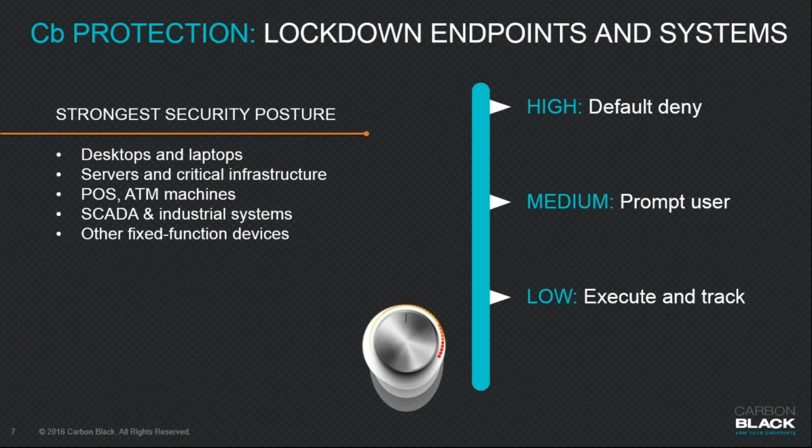In low enforcement, we're not blocking anything. We're simply getting eyes and ears everywhere and getting a full file inventory of everything living and breathing in your environment. With that file inventory, our professional services team helps you craft policies to define trust for your users, with the goal of eventually tuning it up to high enforcement and only letting those good files run.